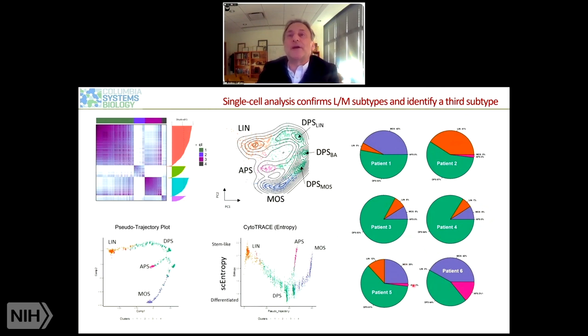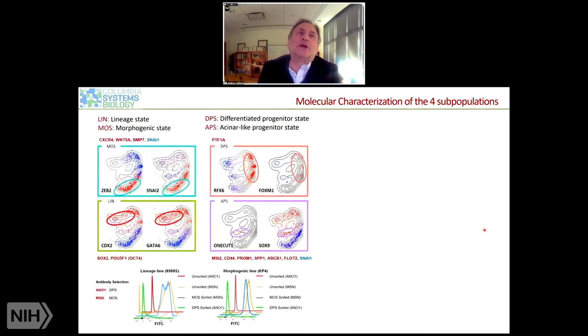The APS are more rare, consistent with the fact that it is probably a more stem-like population. So in some patients, maybe we haven't seen this simply because we didn't sequence enough cells. But then more importantly, if you look at the biology of these cells, you can see that there are really markers that are highly distinct.